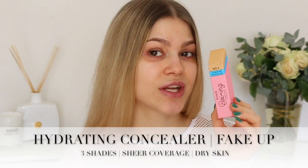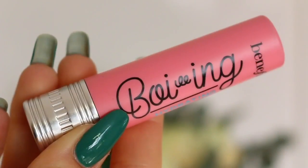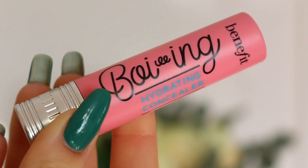So I am gonna be using the different concealers on my skin today as well, so you can see how they work and where I would use them and how you can use them, because some of them you can also use for other things than just concealer, but I'll show you that later. The first concealer that I want to talk about is the Hydrating Concealer. This one is the old Fake Up concealer, but in new packaging, and it's gotten a new name as well.